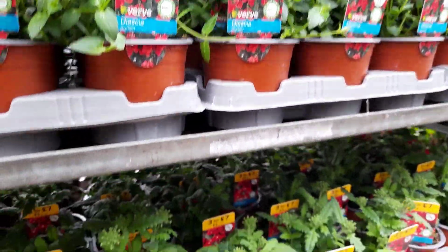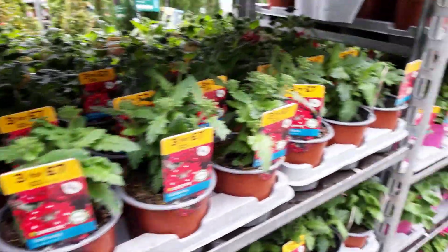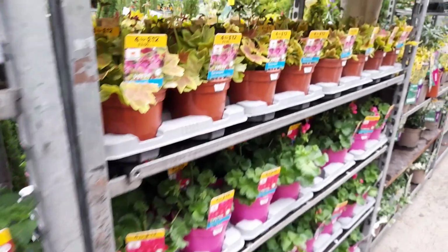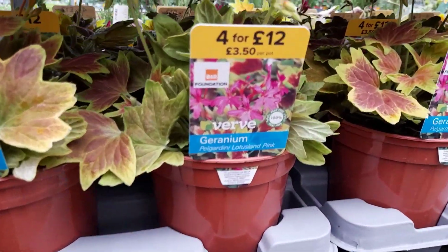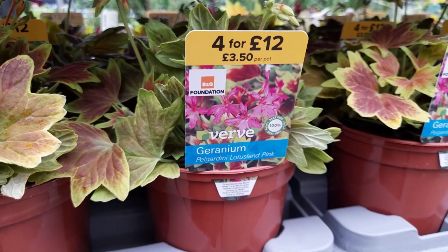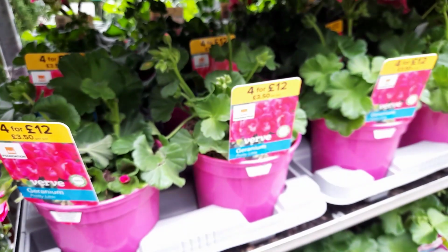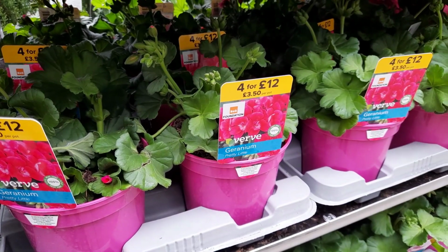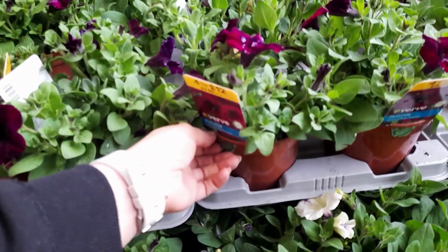Then they had the obligatory flowers, loads of bedding plants. But one thing I will say is that B&Q's prices are actually quite a lot. So £3.50 per pot for a geranium. If you are looking for cheaper plants, I guess the supermarket is much cheaper than this.